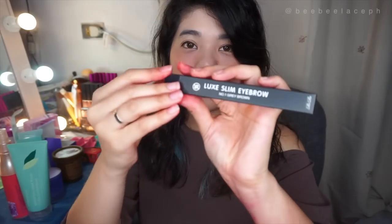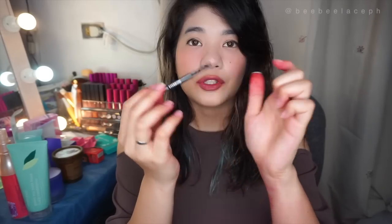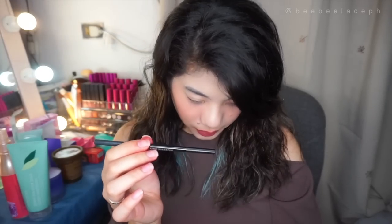Next is this. Ano ba ito? Luxe Slim Eyebrow in Gray Brown. So, let's open it. Ay! Nahulog! Nag-bounce. Anyway, so this is the shade Gray Brown, and this is from the brand Riri. So, sobrang slim lang niya, kaya ko siya nagustuhan. Nakalagay ba dito? Like, point something. Anyway, di sinabi. So, sobrang nipis lang niya, guys. I don't know if you can tell.